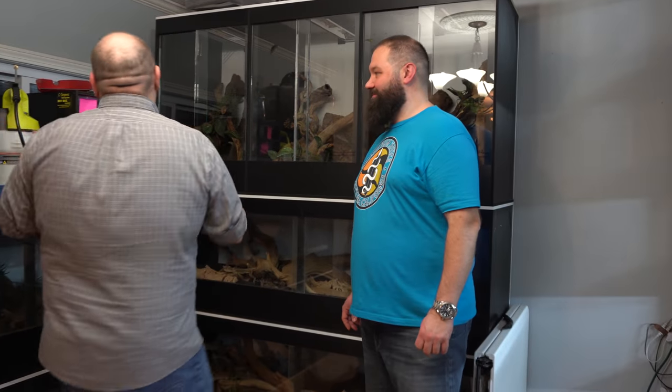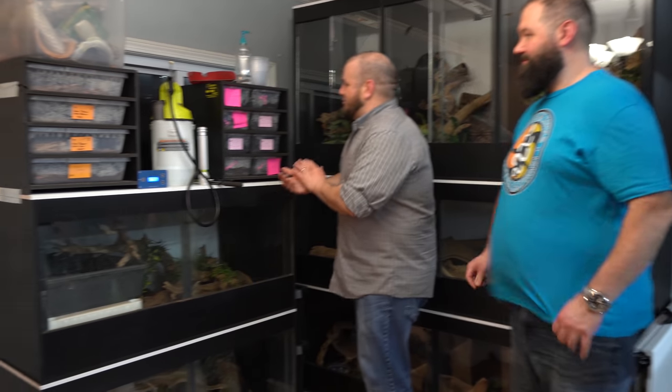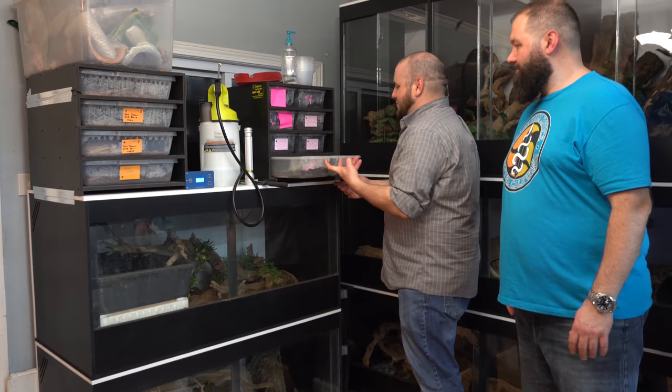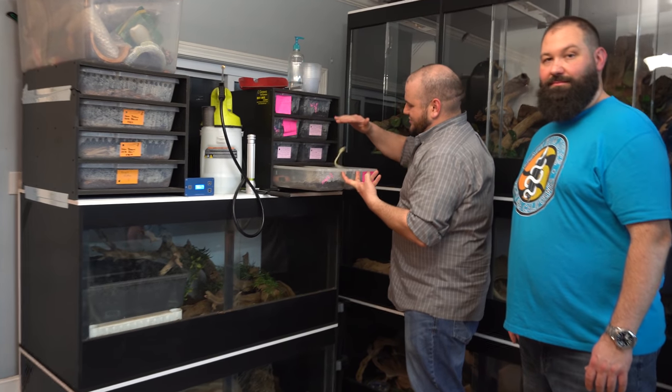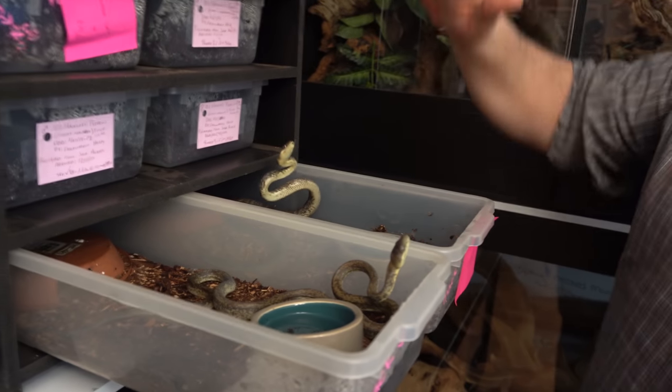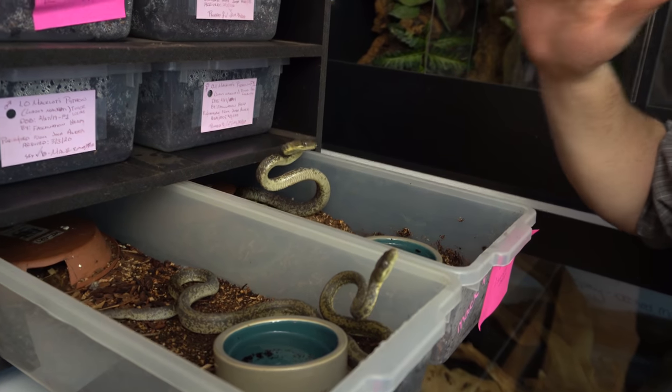So the last couple, these are a couple of the racks I have, as I said, I don't really do much, but these are baby grow-outs. These are a pair of Macklot's pythons, little babies. They're psychos, and they like to bite you, too. See, she's already going. She's ready to bite me. And this is how they are as babies.